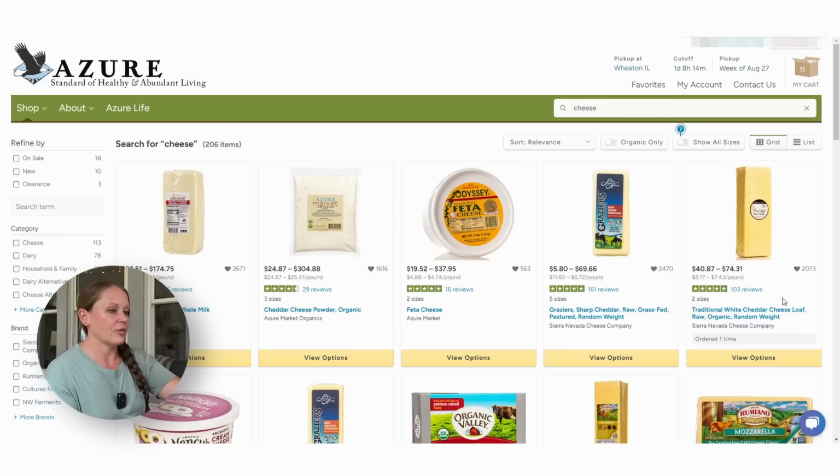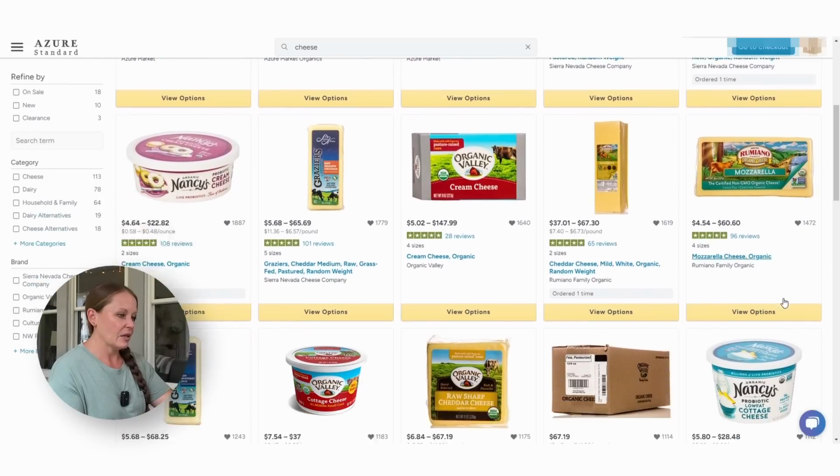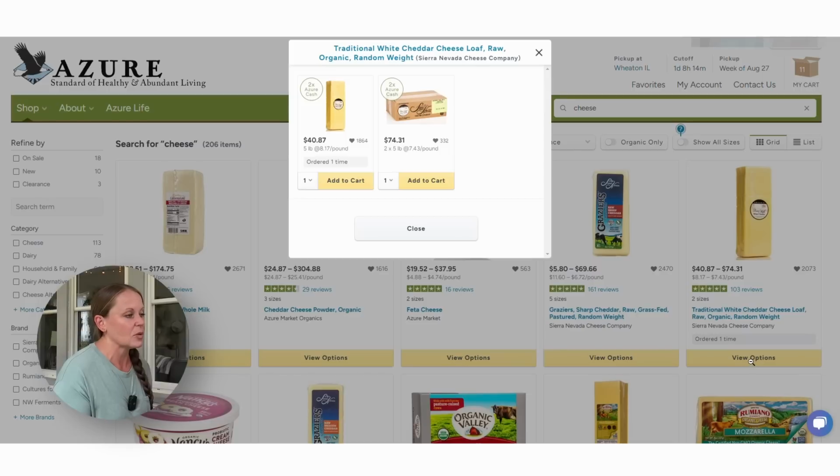My favorite raw milk cheese that they carry is the Azure brand. And as I'm searching, I can see here on my computer that they're not in stock right now. I'm not seeing any of it. But I'm gonna take the backup. The issue with this is that it's most likely gonna be more expensive, and it is. That's something that you have to be flexible with.